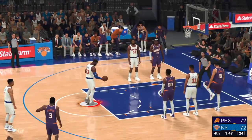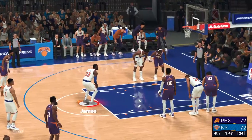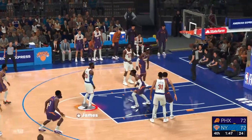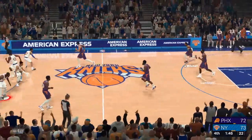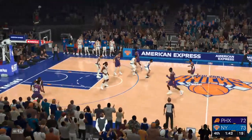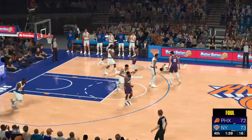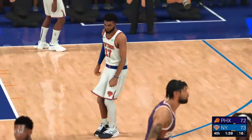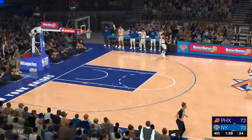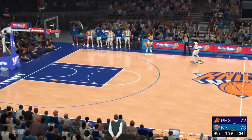Nick Richards, he's checked in for Phoenix. At the line. Well, this is why you run your offense through him in important situations. You know he's going to deliver. And the officials will call the illegal screen right there. Boy, that's the last thing they needed. This game too close to be making those kinds of errors. The Knicks with the lead.